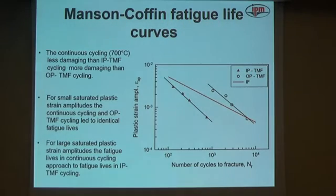Now let's have a look at the effect of the loading conditions on fatigue life. From the figure we can see that cyclic straining at 700 centigrade is less damaging than in-phase loading, but more damaging than out-of-phase loading. However, for small saturated plastic strain amplitudes, isothermal straining and the out-of-phase cycle lead to identical fatigue lives, while for large plastic strain amplitudes, the fatigue lives in isothermal straining approach the fatigue lives in in-phase loading.